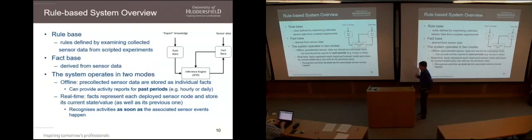Now, in the other case, in the real-time case, there are facts in the fact base representing each node in the house and storing its current state and its previous one. And this allows the system to recognize an activity at the moment in which all the associated sensors report their values.